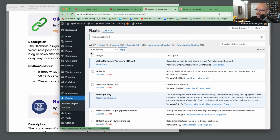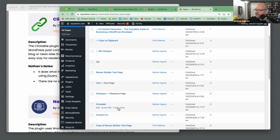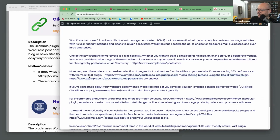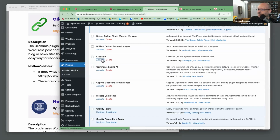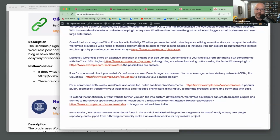So just for example, let me show you what this does. I've got a page set up. So here we have this page, and see there's a bunch of links. They're just kind of in the content, right? And all we have to do is activate this plugin that's going to load a jQuery on the front end that's looking for URLs, and it's going to wrap them with an A tag, basically. So now we refresh the page, and boom, they're all clickable.